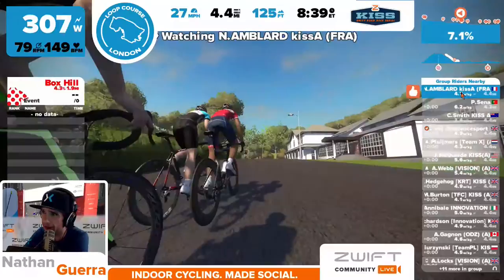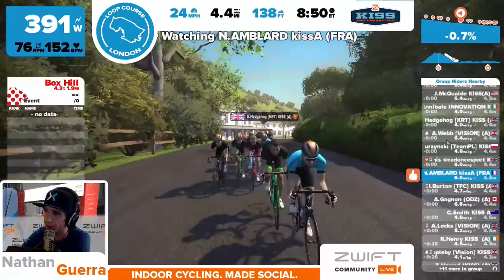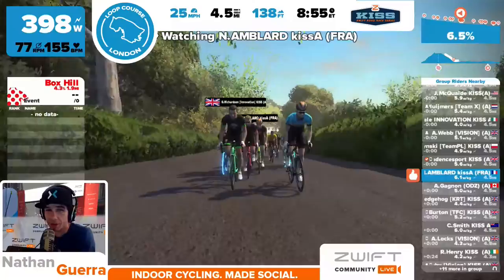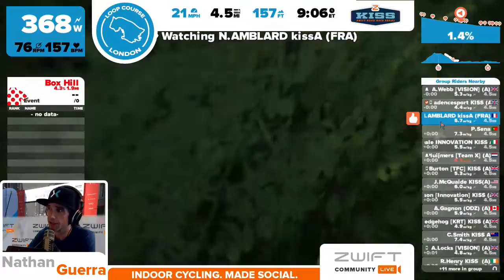We do see Amblard here out of France trying to make his way to the front, 5.3, 5.6 watts per kilogram. We're starting to see it kick into that steady 4 to 6 watts per kilogram, most likely all the way to the top of Box Hill. And for Box Hill climbs, usually these boys are throwing down just over 6-minute climbs or so to the top. There is a little bit of drafting throughout Box Hill that does matter. They do speed each other up out on the climb here, so they definitely go a little bit faster, or a lot faster actually.